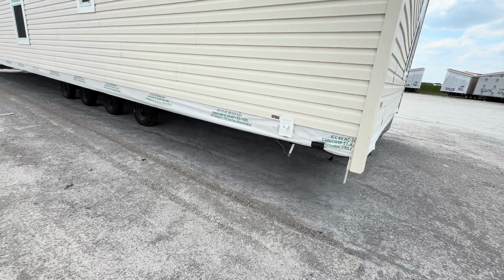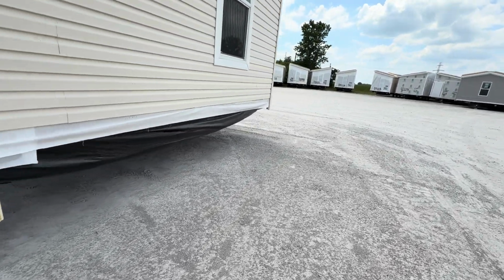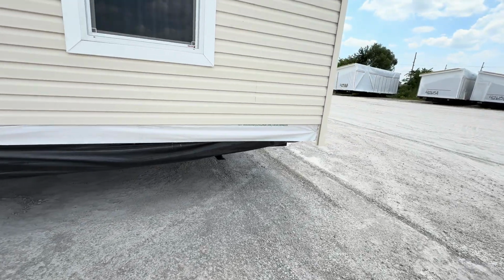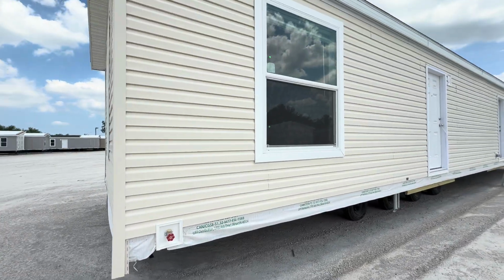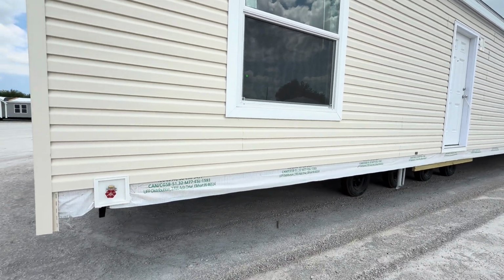This is a 16 by 56, which to me, I think is a very good size for a 2-bedroom. And this is a 2-bedroom, 1-bath. When you do it in a 2-bedroom, 2-bath in that size, things kind of get cramped. But a 16 by 56 2-bed, 1-bath seems to be perfect size-wise.